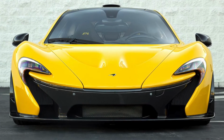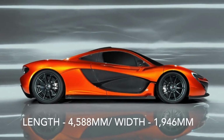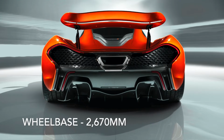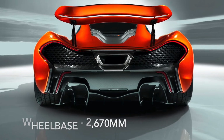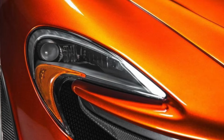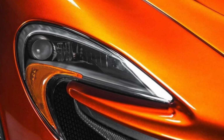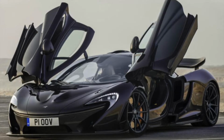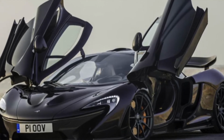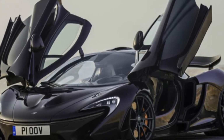The exterior of the McLaren P1. The front and the sides look good, and I especially love that huge exhaust pipe at the back in the center. The brake lights look cool too, and I also like the shape of the headlights, how they just dip down at the sides. I just love the general looks of the car. Also, the doors are wing doors, so when you open them, they swing upwards, which is pretty cool.